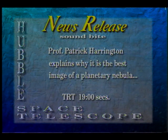I think it's beautiful for the same reason that it's interesting, which is all the symmetry in it. I think that this is probably the most exciting image of a planetary nebula that I have seen, because of the level of complexity and detail that we see here. It's really quite unprecedented. Other objects are simply messy, but this one has got all sorts of fascinating structure.